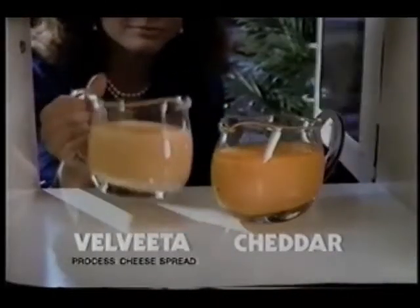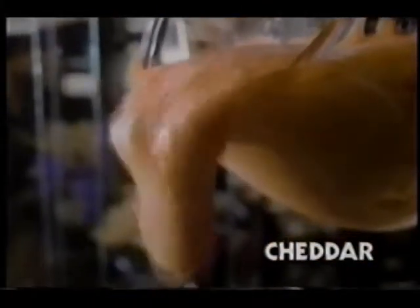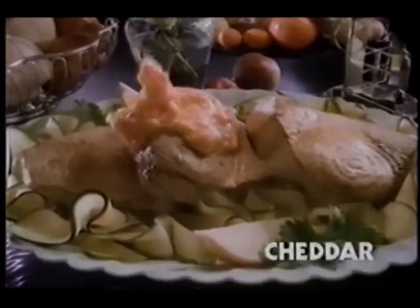It's Velveeta versus cheddar. Our Velveeta melts much better. When the cookbook calls for cheddar, make it with Velveeta, it cooks better.